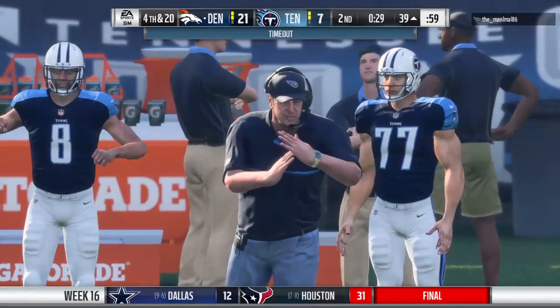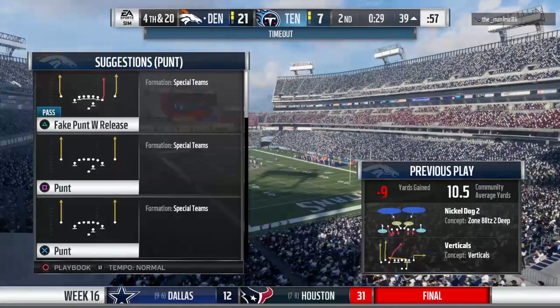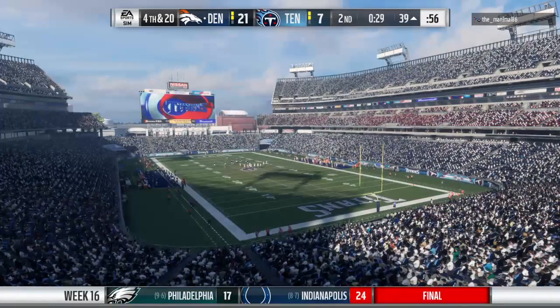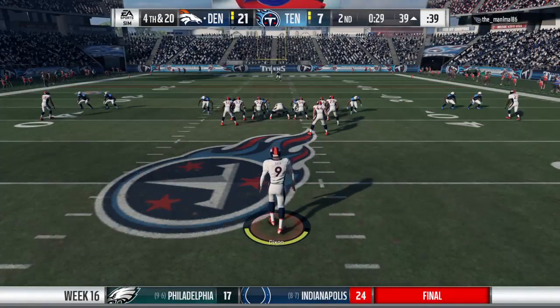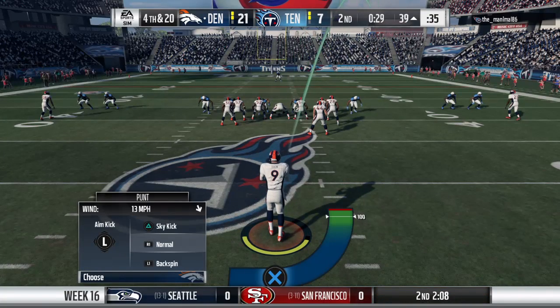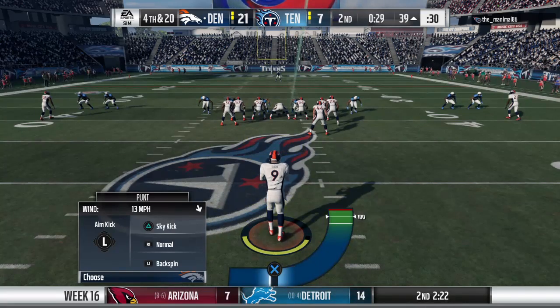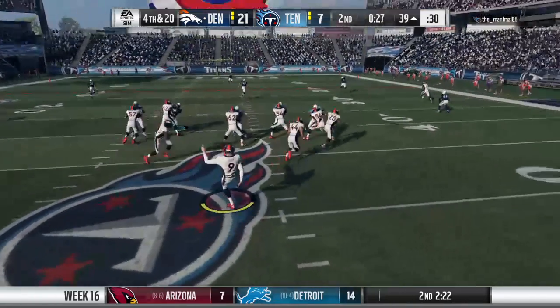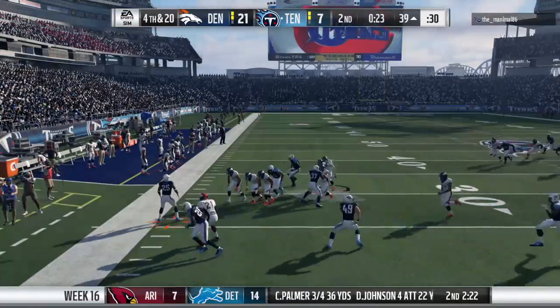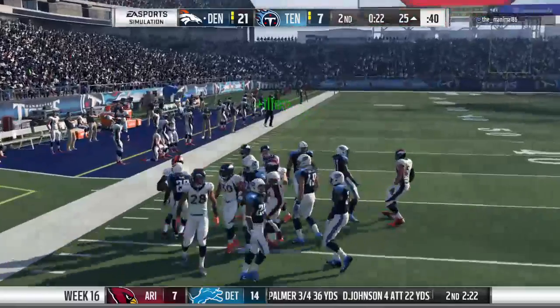And the Titans going to signal for a timeout defensively. It's just their first, so they'll have 2 remaining here before we get to halftime. On 4th down, it's Riley Dixon on now to kick it away for Denver. It's picked up by the Broncos.